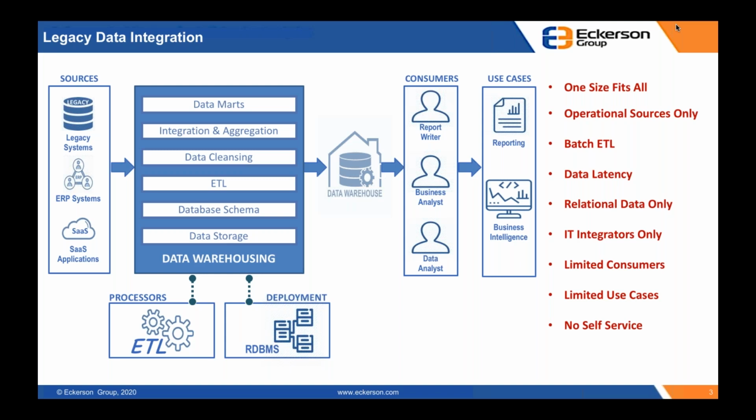With the variety of use cases that we have in modern analytics, that one-size-fits-all idea doesn't even work. We need different configurations of data for different use cases. So the many constraints of this old style of integration, using only operational sources, batch ETL processing with the inherent data latency, focus on relational databases, don't step up to the realities we face today: big data, fast data, exploratory analytics. Further constraints keep this approach from working well in this age of self-service reporting and analytics.